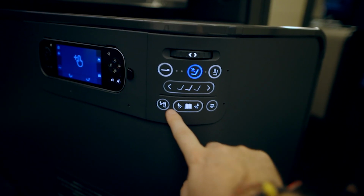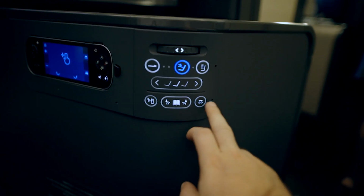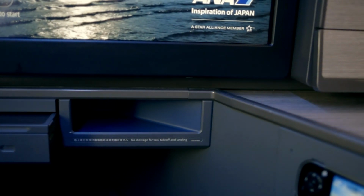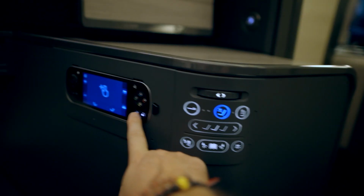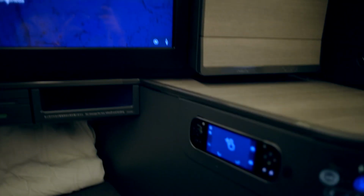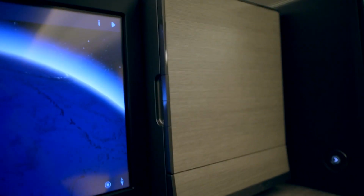Okay, so you've got a few different lights on here. You've got your eating light, you've got your two different reading lights on either side of your shoulders basically, and then you've got this light which illuminates underneath the TV, gives you some kind of mood lighting. You've also got another light on the controller here, which is the main light, the one that comes from up there.